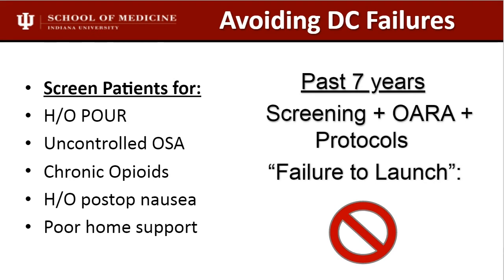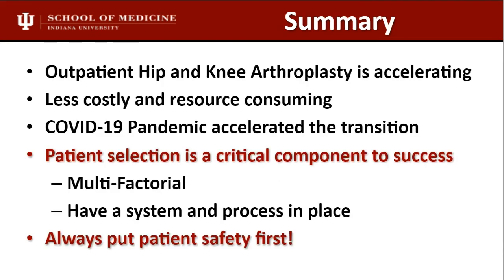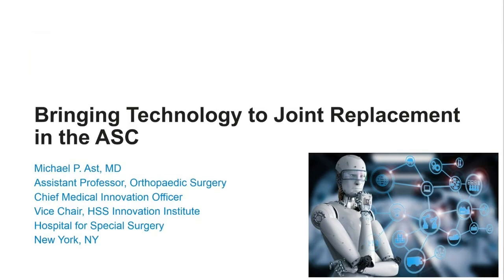So in summary, I will just tell you that I think we know that this is accelerating. We believe that it's less costly and resource consuming. The pandemic has accelerated it. We believe patient selection is a critical aspect, and we still always emphasize putting patient safety first and foremost in the process. So thanks again for your attention, and I will turn it back over to Mike Ast from HSS to begin his portion of the presentation. Mike?